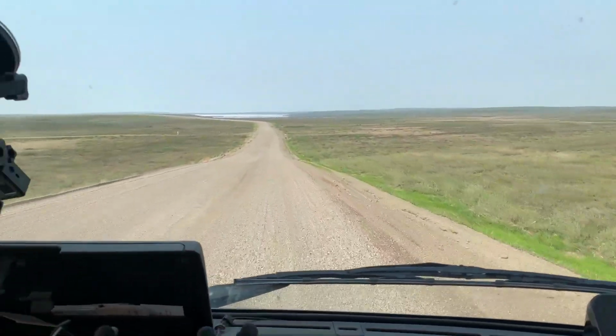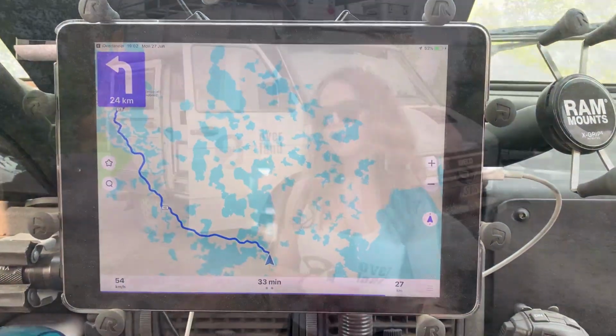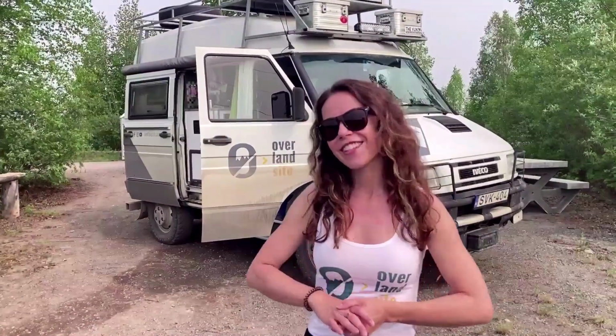And yeah, we are going to Tuktoyaktuk today, which is 154 kilometers away. So it's gonna take us, I think, 3 or 4 hours to get there. Yeah, and we just can't wait to see the end of the road.